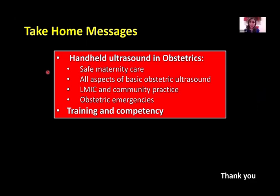So my take-home message is that a handheld ultrasound or POCUS in obstetrics can help us provide safer maternity care. It can actually provide almost all aspects of the basic obstetric ultrasound. I think it has potentially huge value, particularly in low and middle income countries and community practice, where you can have easier and better access to ultrasound, and potentially huge value also in obstetric emergencies.